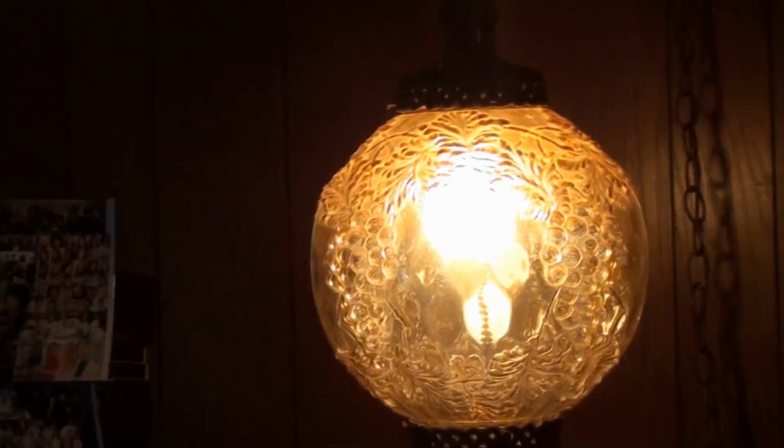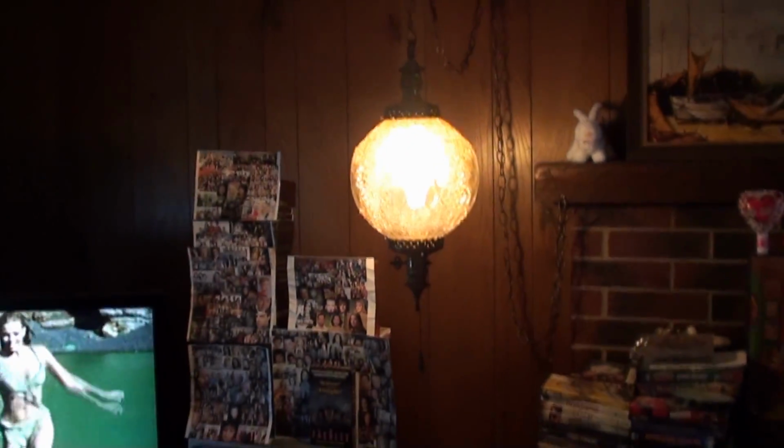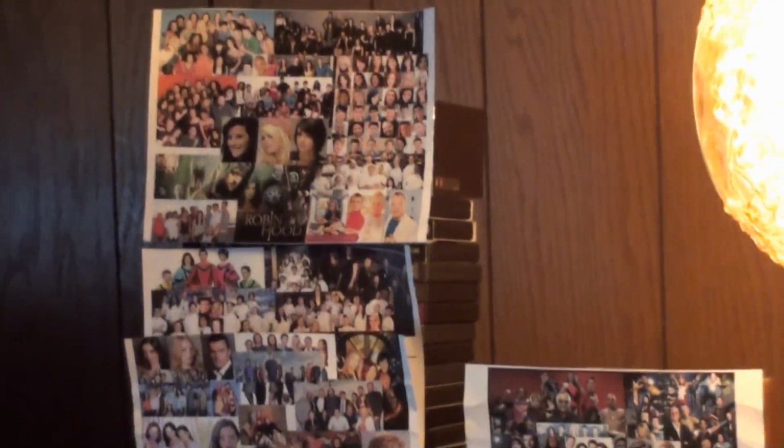But anyway, over here is one of my lovely lamp thingies. This was a selling point for the house. And over here, there's my big TV. Here's another one of them, it's actually lit up. And there's my collection of TV shows that sometimes when I'm having company over, I pick up because it just kind of looks tacky. But of course, the whole house does, so I don't know why it matters. That's just my collection of TV shows of different stuff that I like.